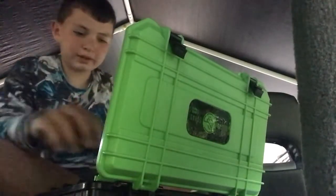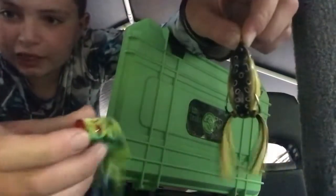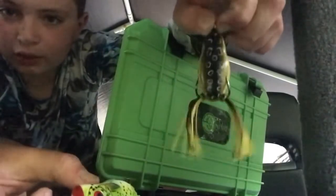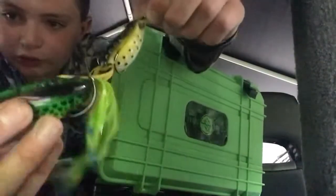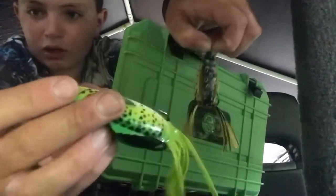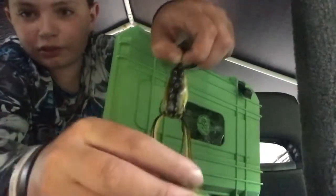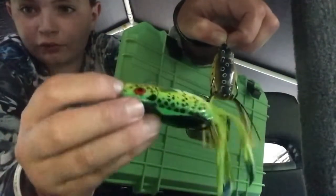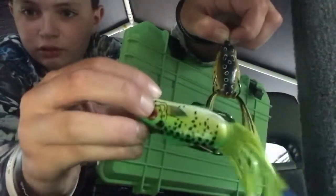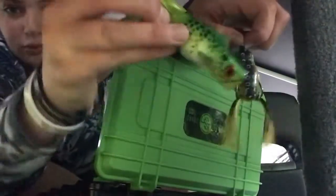So my next bait is a frog. Multiple different types, a popping frog, a normal frog, colors, frogs. We don't usually catch them up here in Norman on frogs. We've never caught a fish in Norman on a frog. But down in the intercoastal, right now they're killing frogs. They're loving frogs. Just whatever brand you guys want to use.